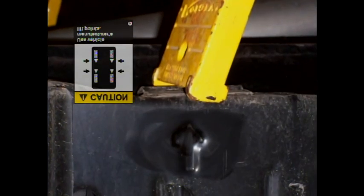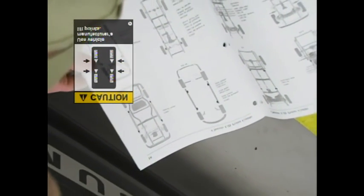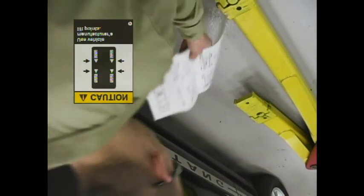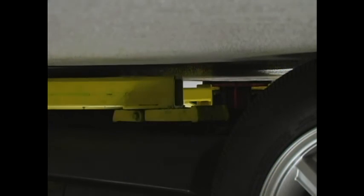Now, check the vehicle manufacturer's recommended lifting points. The majority of domestic and imported car and light truck lift points can be found by referencing the Automotive Lift Institute's lifting point guide. Ensure that you have the current edition. Adapters should be positioned according to these specifications only.